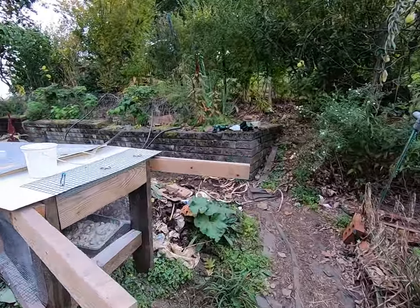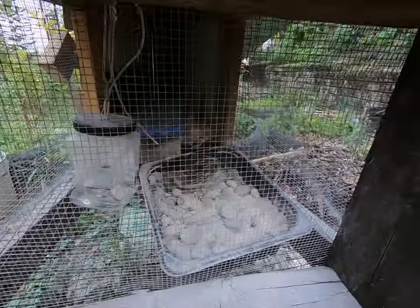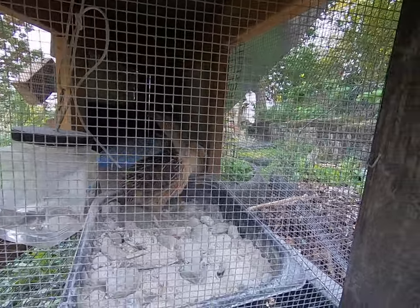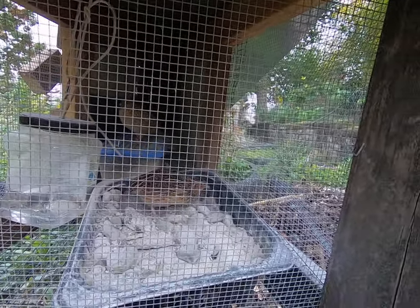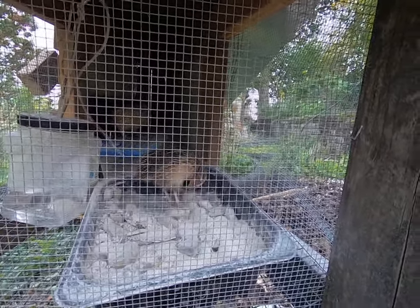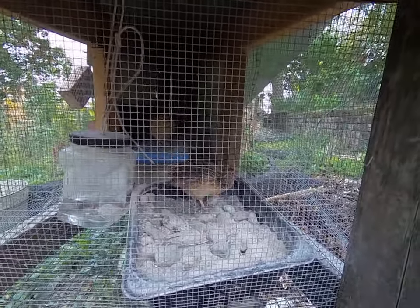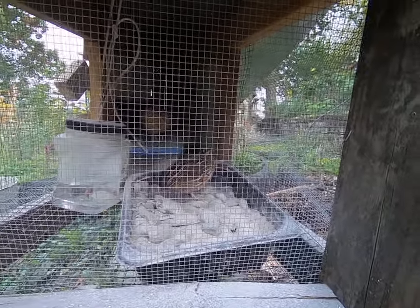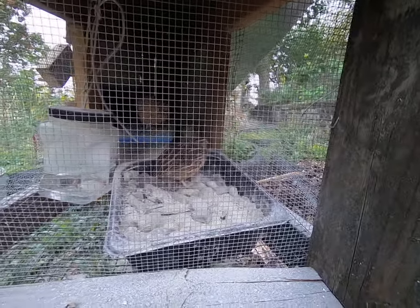So the original feeder's actually over here now, the one that I made by hand out of a shoebox. And it works great. Hi, Ringy Dingy. So, yeah. It works great too, and we just got to keep everything full and everybody's happy.